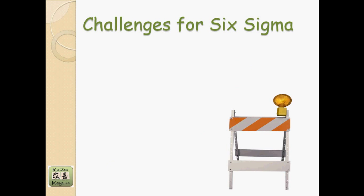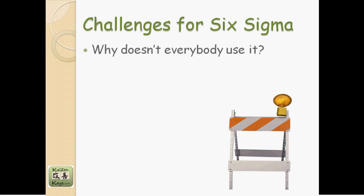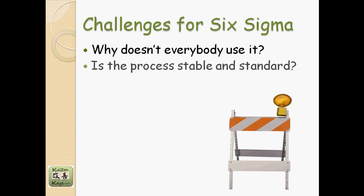Okay, well, if Six Sigma is so good, why isn't everybody using it? In my experience in working with small to medium sized businesses, most of their work processes are not stable enough to use Six Sigma measures effectively. One person in a process does it this way, the next person uses a different tool, another worker uses a different sequence of activities. Six Sigma measurement results on a process like this are basically useless, so don't even bother until you stabilize and standardize the process first.